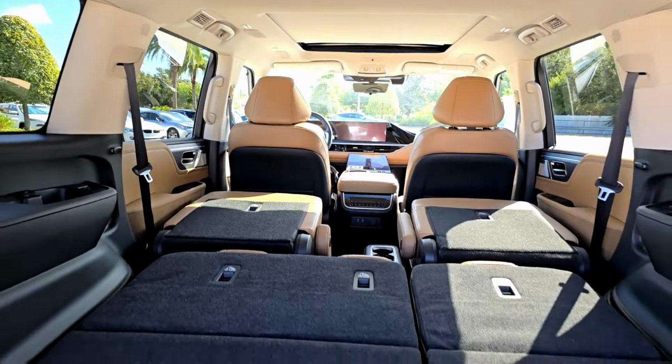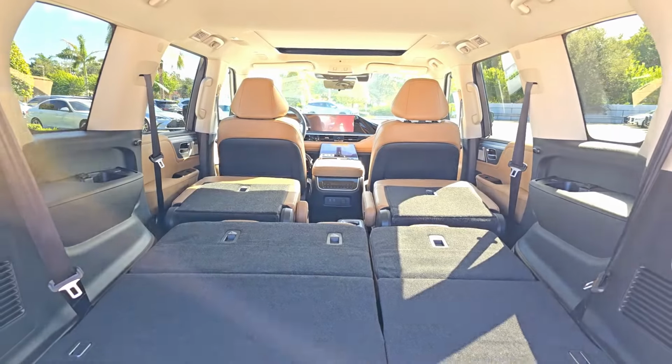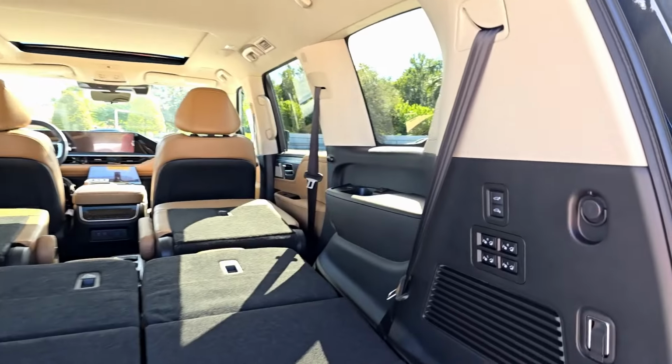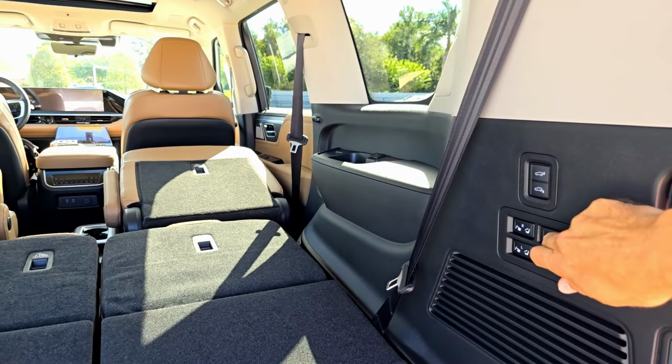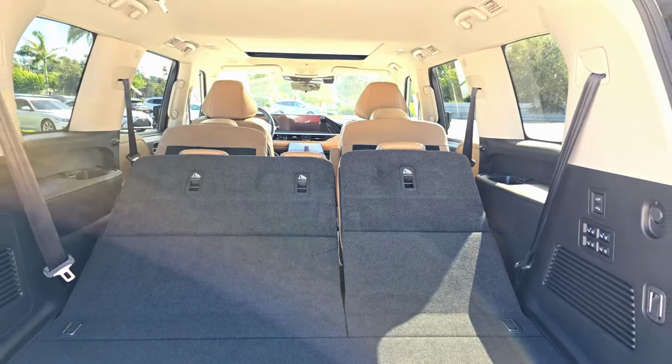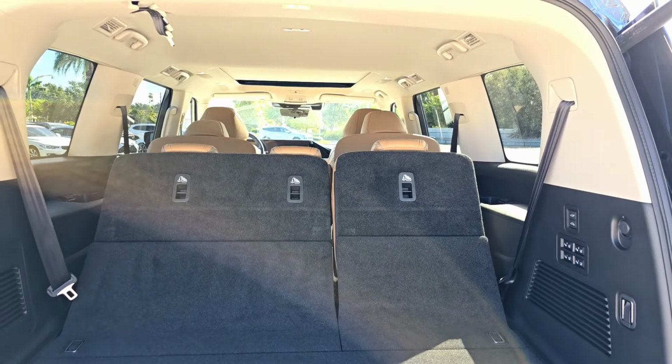I'm going to jump inside and see if I could fit as an almost 6 foot tall adult in there. But before I do that, let me show you one other thing. In order to put the seats back up, all you have to do is push all of these buttons and check it out. The vehicle is doing its job, unlike some of the other competitors.